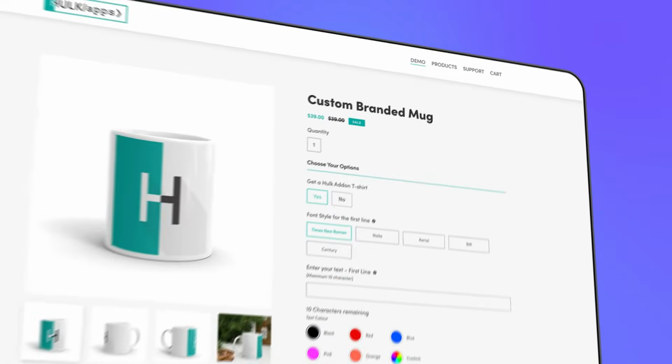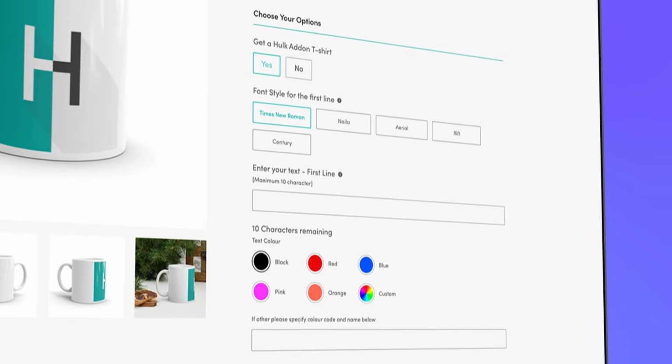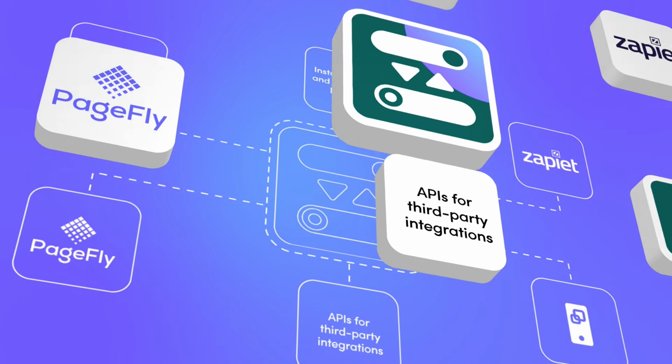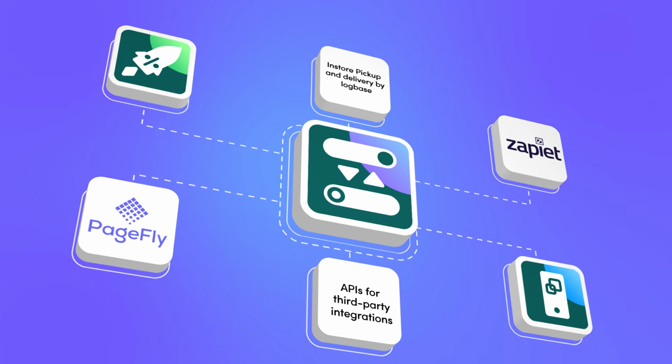With various kinds of user inputs, including checkboxes, file uploads, image and color swatches, and Google fonts, you can create a truly personalized experience for your customers. We aren't done yet. With dozens of integrations and 24/7 365 live chat support, you can easily grow your revenue while providing the best shopping experience to your customers.